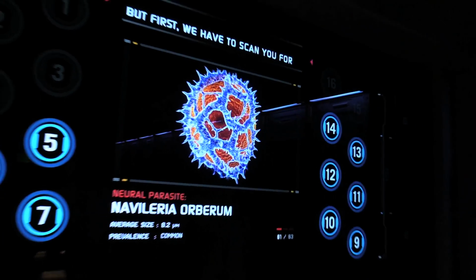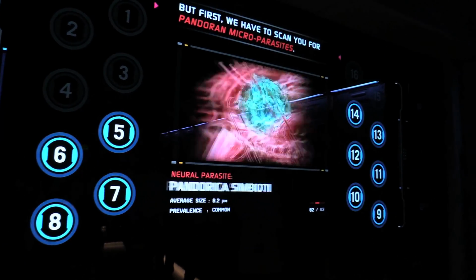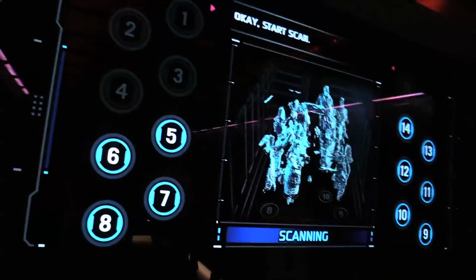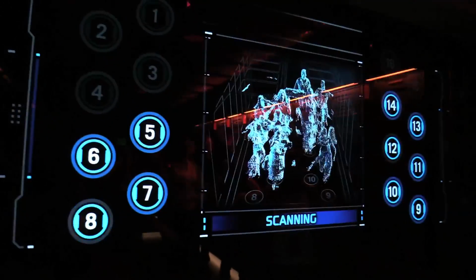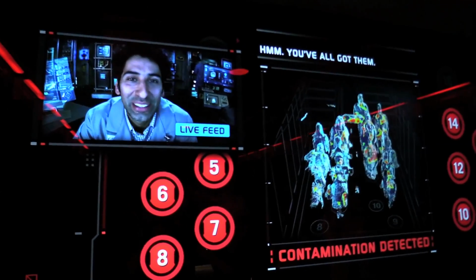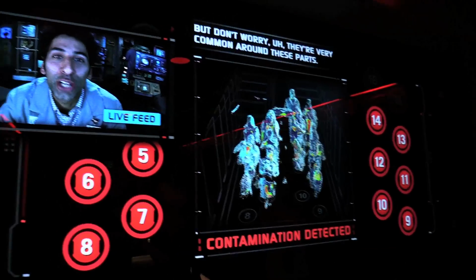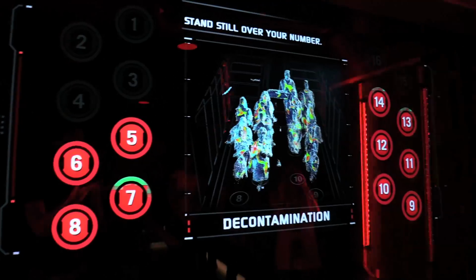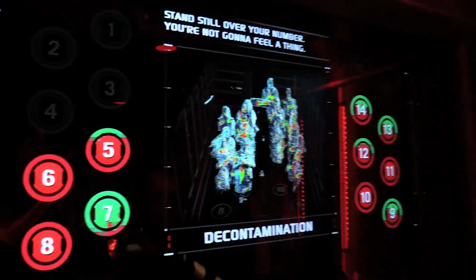But first, we have to scan you for Pandoran microparasites. Alright everyone, stay on your number and move your arms a bit. Okay, start scan. You've all got them. But don't worry, they're very common around these parts. Let's start the decon. Initiating GMR decon. Stand still over your number, you're not gonna feel a thing. You're doing great. Almost done here. They're all clear.